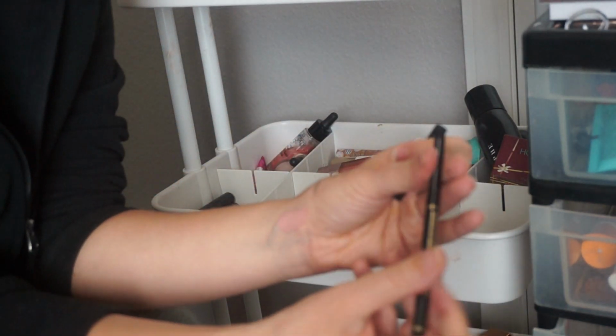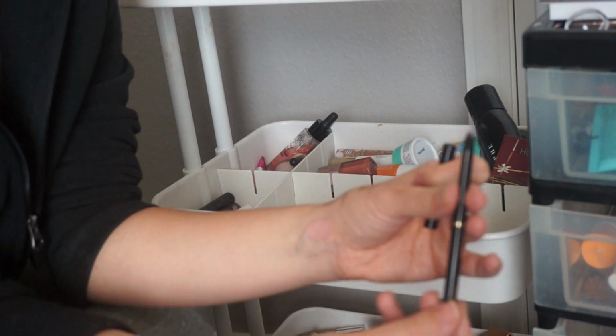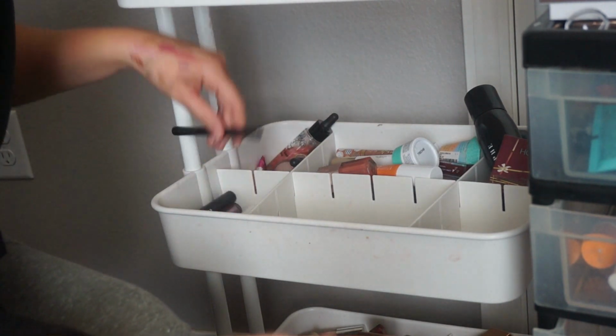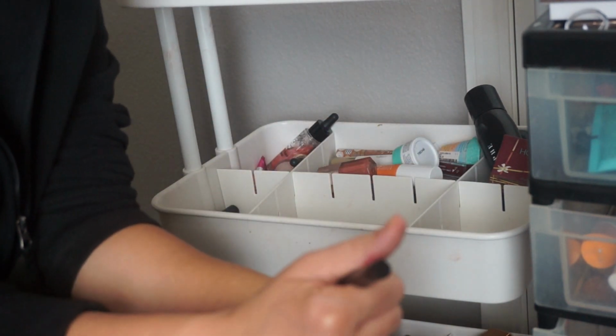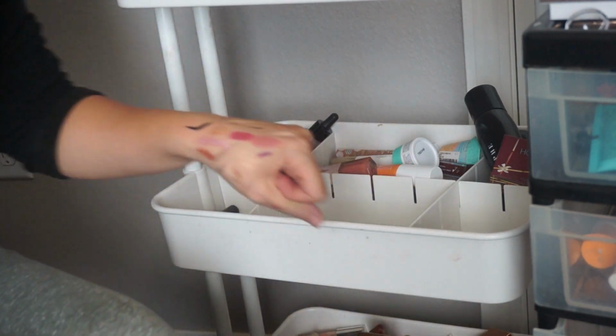Pretty Eyes, what is this? Okay, this is a purple eyeliner. I never ever use it. To the trash it goes. Milk Makeup eyeliner. Actually looks like it's still in pretty good condition, so keeping this one.